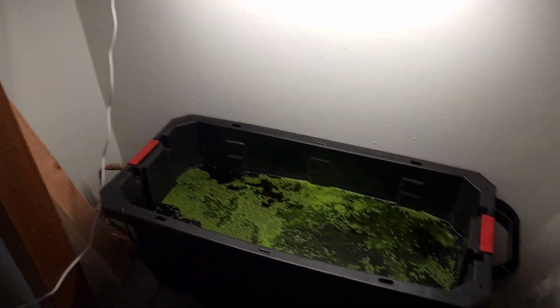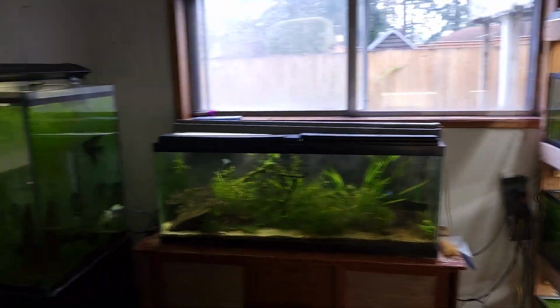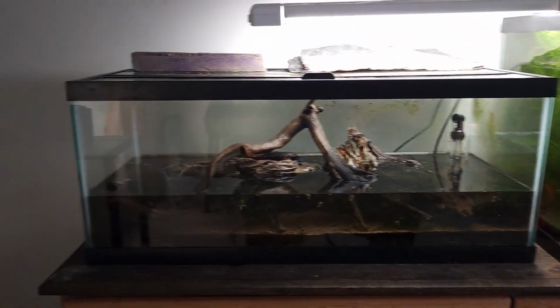Well, moving right along with our fish room tours. Today we are going to be doing what is called the rack room, guys. Now start us over here with this left tank. This is a 20-gallon long.